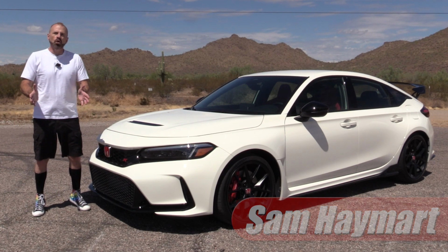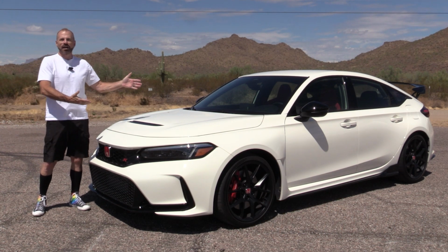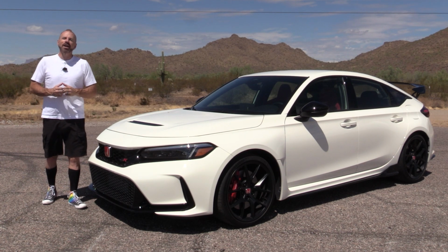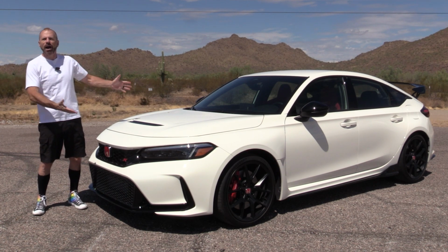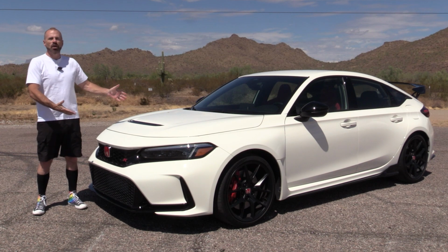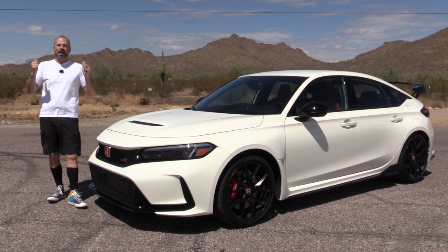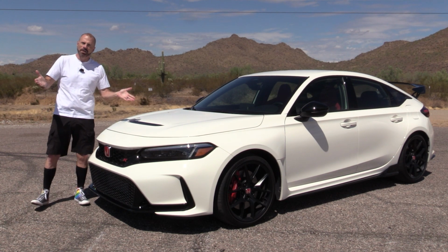Today I am color coordinated with my test car. Yeah, it's how I roll. And this is the 2023 Honda Civic Type R, the most powerful Civic you can get. So we're gonna have a good look at it inside and out. We're gonna go for a drive out on my favorite desert back road, and then I'm gonna tell you what I really think.